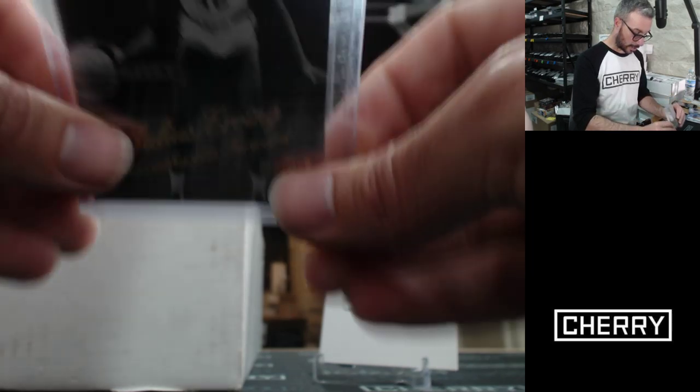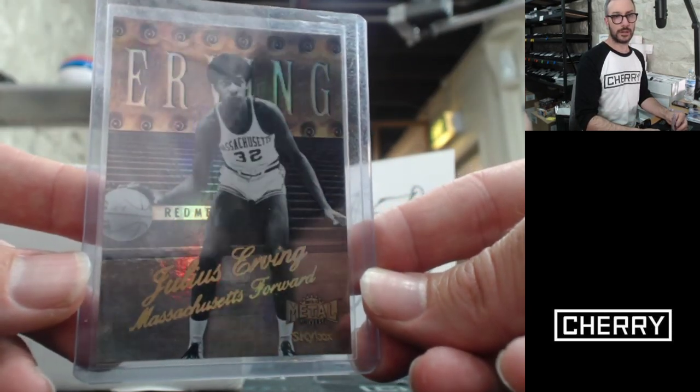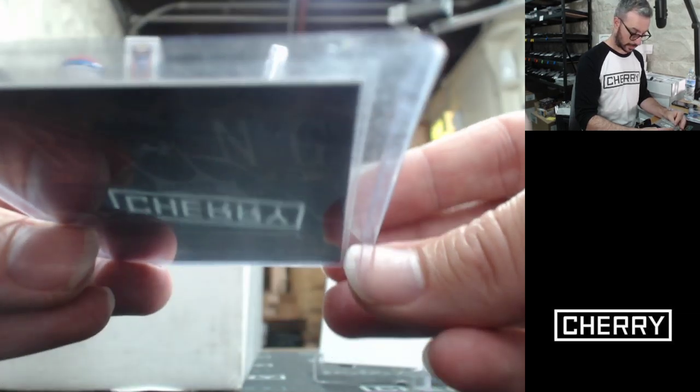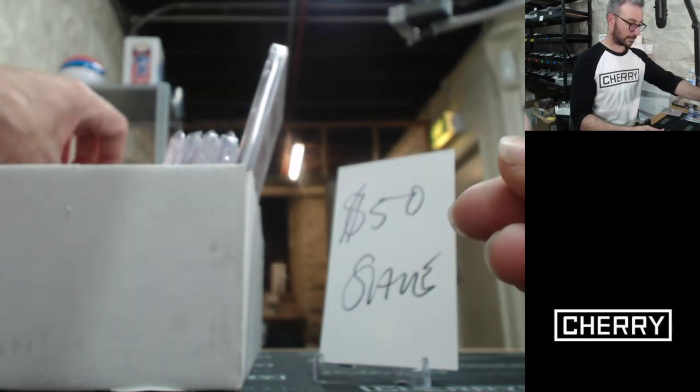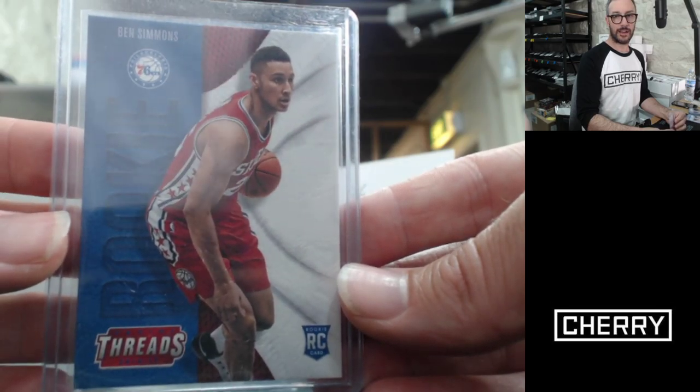We'll cut this one. Dr. J, Precious Metal Gems from Flair Retro to 50. Ben Simmons, Rookie Leather from Threads.